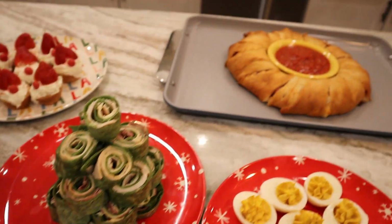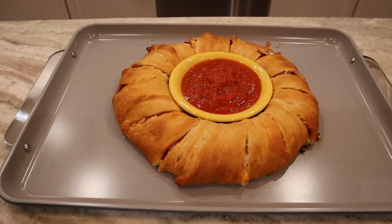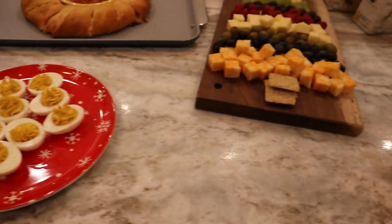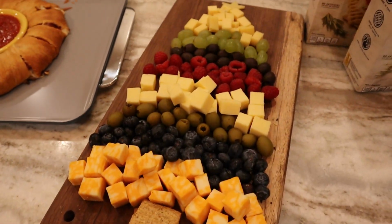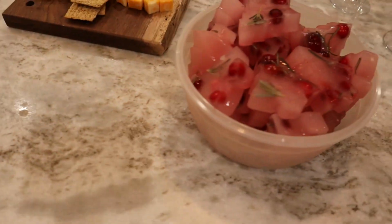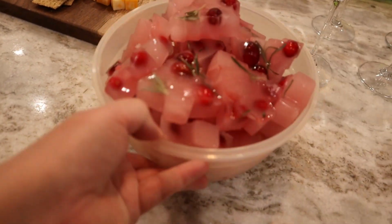We made it into a little Christmas tree. We have our calzone wreath in the back. Just some deviled eggs because I like them. And then we have this beautiful cheese Christmas tree. And then these, which I showed you, these are like the absolute best.